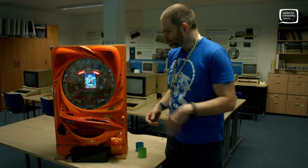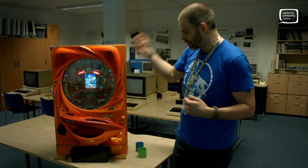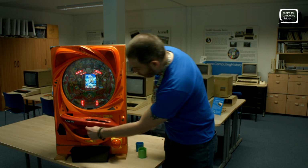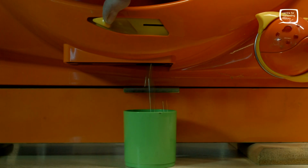The balls you win come back to be fed either directly into the machine to keep playing continuously, or you can dump them out and take them to the counter again.